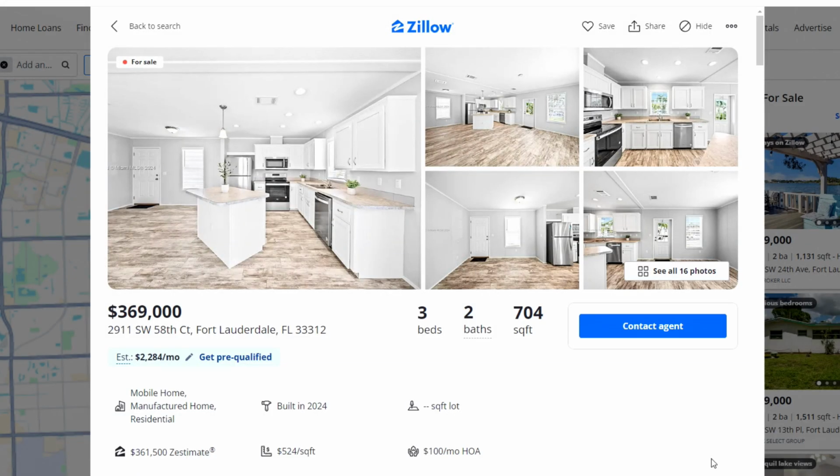All right, now let's take a look at the homes we're comparing it to, okay? I've got two mobile homes selected, and these addresses show Fort Lauderdale. It's the zip, but I believe they're actually in the town of Dania Beach. So keep in mind, where these mobile homes are, they're close to the ocean, okay? Now, they're brand new.